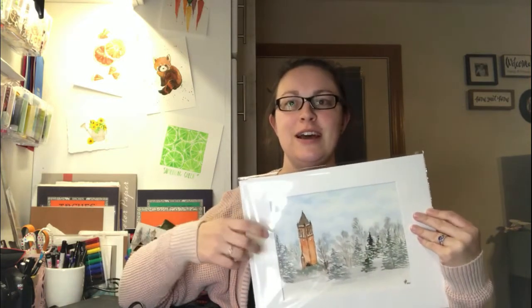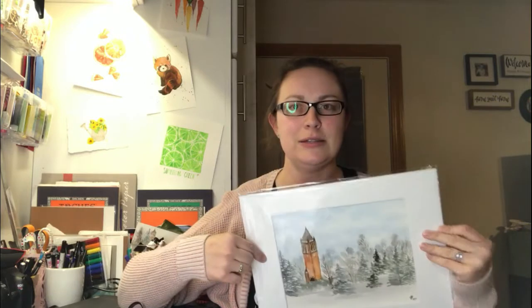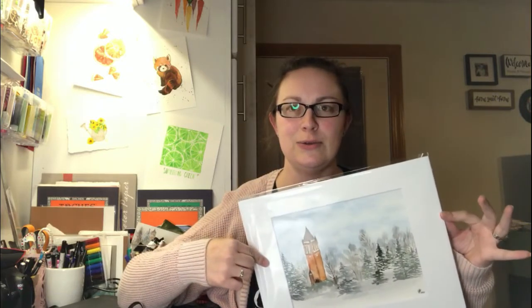it turned out. This is going to be making its way down to my aunt in Kansas City as soon as it's safe to go out and about for unnecessary things like trips to the post office. So I have a couple things I want to get mailed out and some paintings I've been working on for friends and family. So as soon as everything is safe to go out again, I'll be sending some happy mail to lots of people.